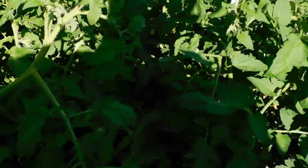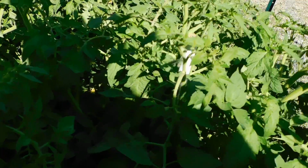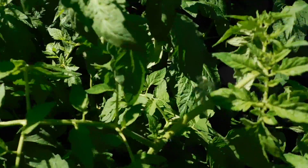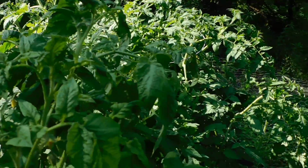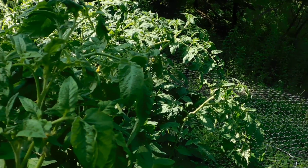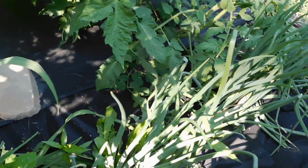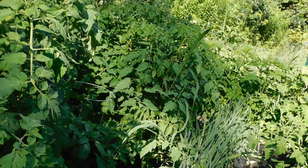This one here had kind of already fallen over, so I put a stake in to hold it up inside the cage so that it would be better. We'll go through here. But look at these guys. Now I planted 3 different kinds of tomato plants, okay? And the onions are doing absolutely fantastic. They're growing like crazy too.